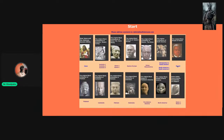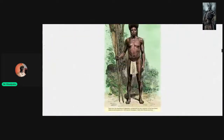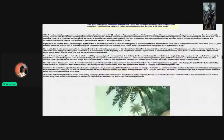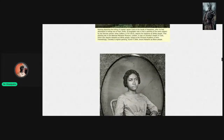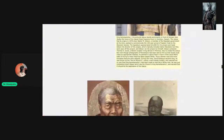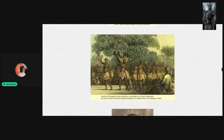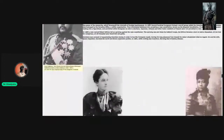Hawaii. I will never do this one. They are called Polynesians. That's what they say. That's a whole other topic right here. The Polynesian people, this is a whole other topic. I'll do a future piece. That's a future topic for next month. The Hawaiians, I'll do a piece on that. It's not fun to talk about, but it's something to talk about.